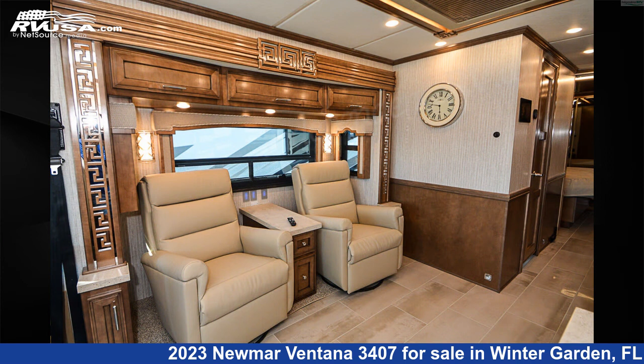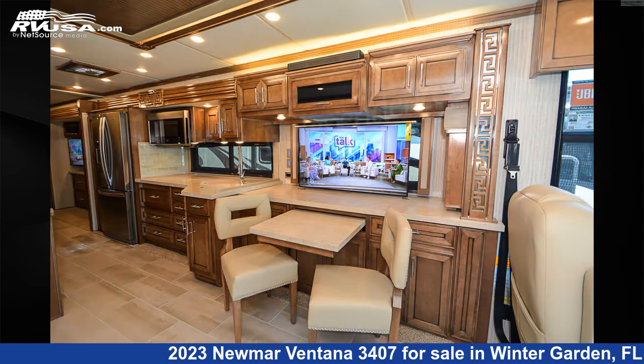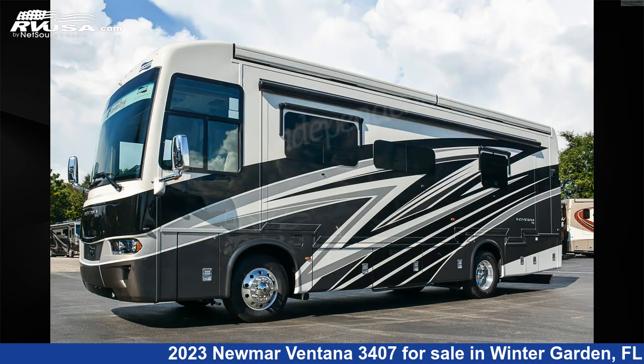capacity. The floor plan layout of this Class A features couples coach, front dinette, front living area, full wall slide, mid-kitchen, outdoor entertainment, rear bedroom, rear entertainment.